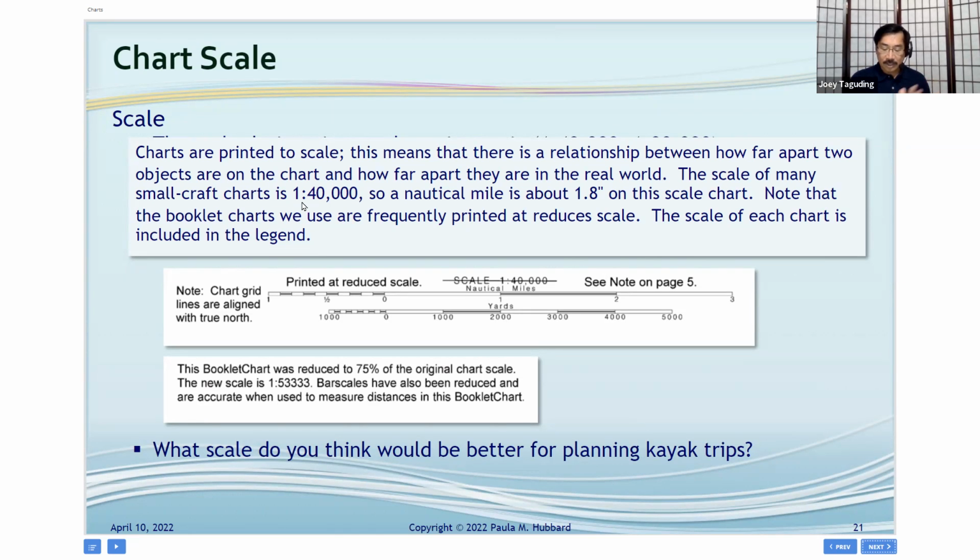What that means is it covers a larger landmass. Charts that cover large landmass don't have a lot of detail. The bigger the number after the colon, the more earth area is shown, but it doesn't have a lot of information. The big number after the colon is for a small scale map, and small scale maps don't provide a lot of detail. This will make more sense on the next one. For kayaking, 1 to 40,000 is pretty good for kayaking trips. 1 to 40,000 is a larger scale map, and it provides a little bit more detail about the landmass that you're looking at. So the smaller number is actually a larger scale map, and this will make sense on the next slide.